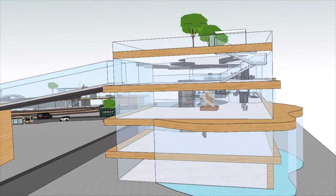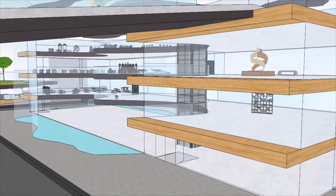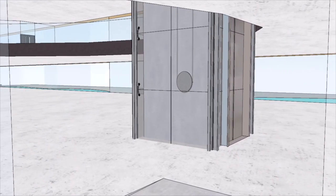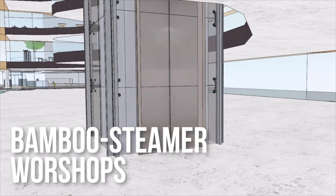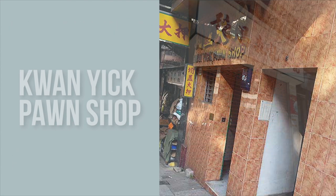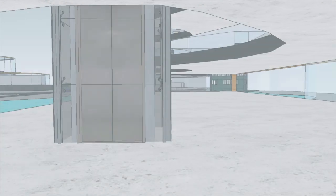After reconstruction, the art block is mainly used for the conservation of traditional crafts. Areas in the building are mainly art studios and workshops. On the ground floor, we will hold bamboo steamer workshops to preserve the traditional craftsmanship. Moreover, original businesses such as Tech Chen Sam Ki Bamboo Steamer Company and Kwan Yik Pawn Shop can continue doing business in the area, sustaining the rich culture of the shops.